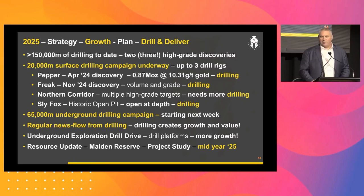Maiden reserve, middle of this year, that's a big deal. Project study to show when we can go into production, how many ounces we're going to produce, how quickly, and let's say how much it's going to cost. We'll put that out in the middle of the year as well. That's just to put to bed some questions that I also get. With the gold price where it is, would we rather be producing? Sure, I'd rather be a cash-generating business. This will be one of the lowest cost gold mines in Australia.